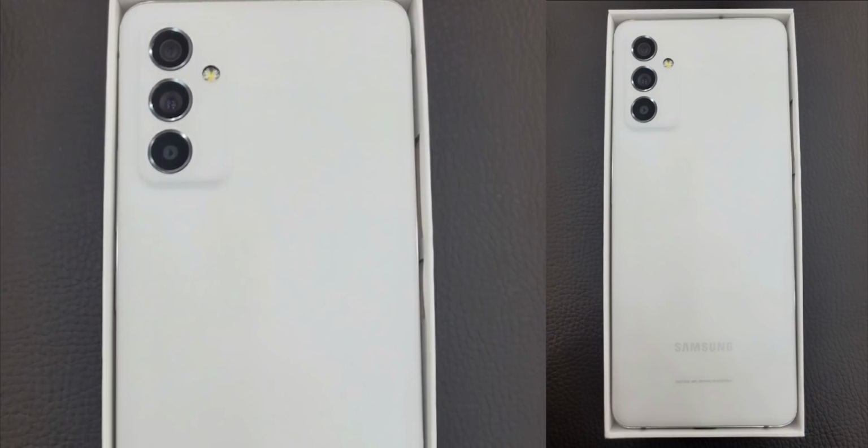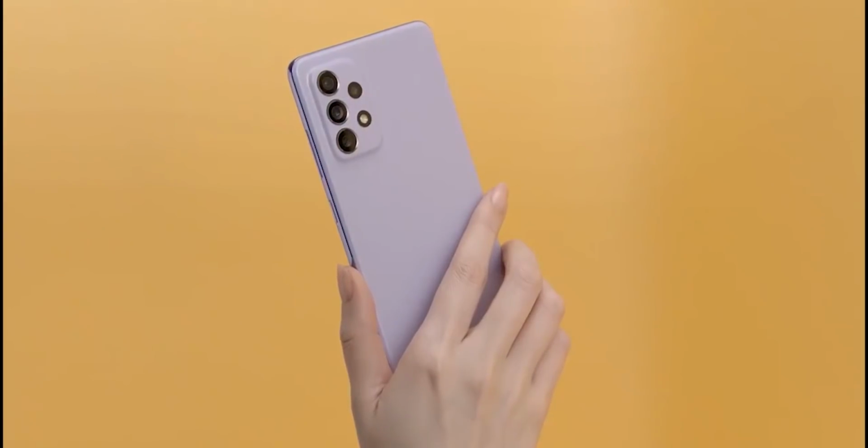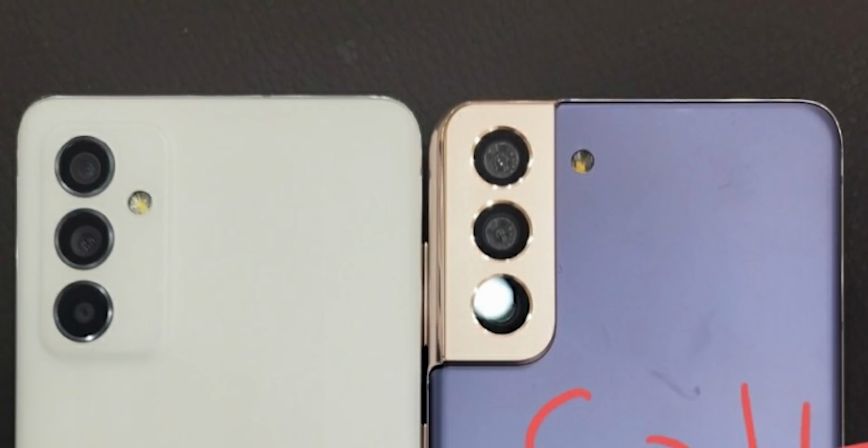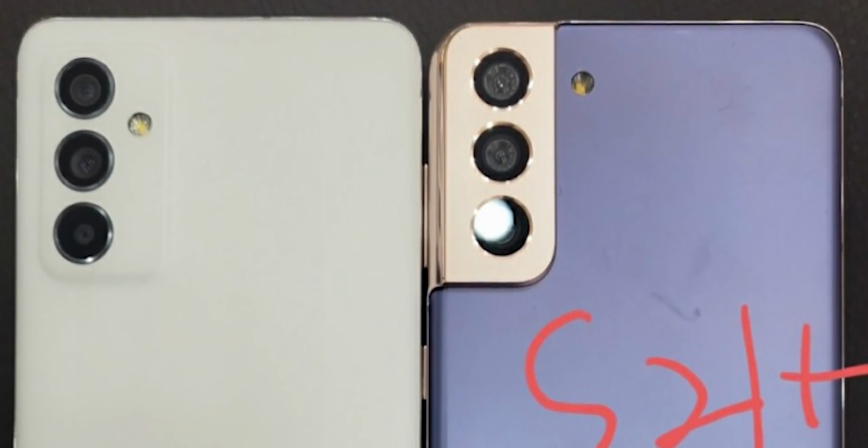In fact, it's the same design we have on the recently launched Galaxy A72, which is not necessarily a bad thing because it looks really good. Not really sure about the materials used to make the back cover. Judging from the image, it looks like plastic.